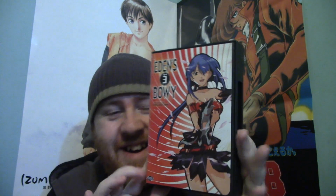This is the most destroyed, well, maybe not the most, but the artwork is actually in absolutely fine condition, if not near mint, but the actual case it comes in is completely destroyed. But this was well worth it, because I got this for the grand total of zero. I got this for free. I ordered Eden's Bowy, the complete collection.